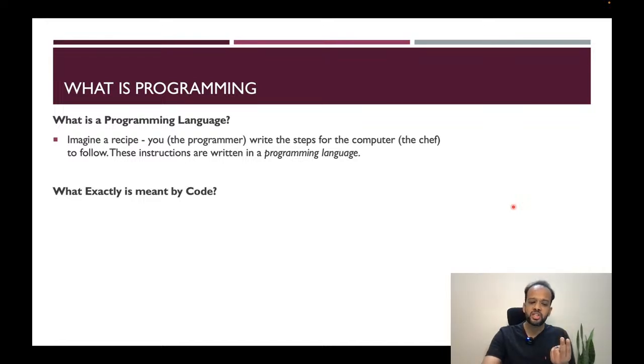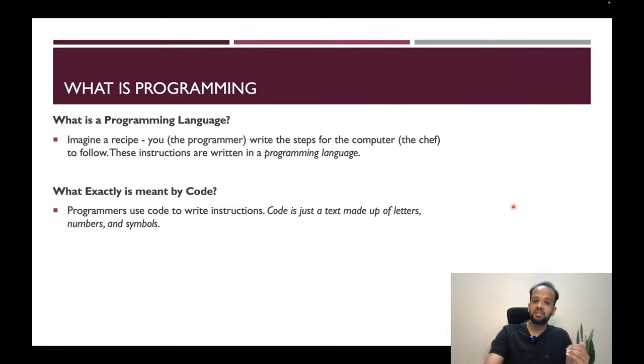The second most common question that comes up is, what exactly is code? What do we mean when we say you're coding? We use this synonymously, you're coding or you're programming, right? What do we mean by code? Programmers, basically people who write programs or who write code, use code to write instructions. So the programming language is an overarching language, and the exact set of instructions that you're giving to the chef, or to the computer in this case, is done through code.